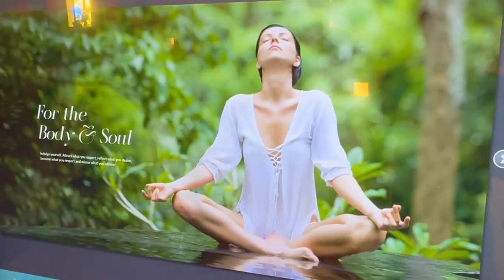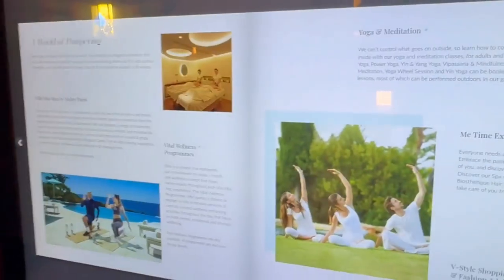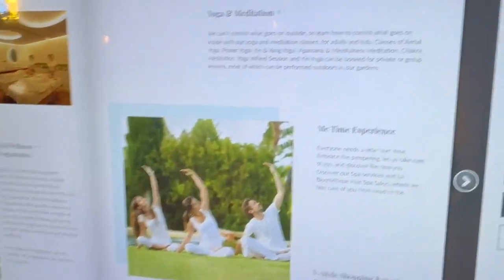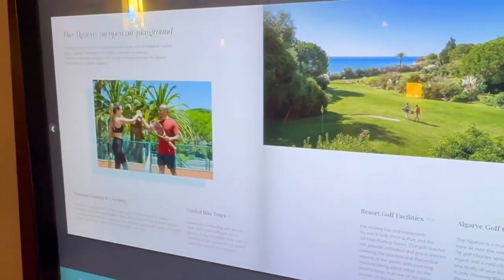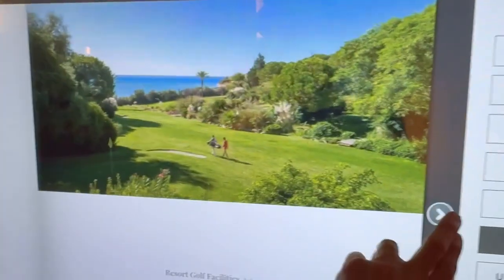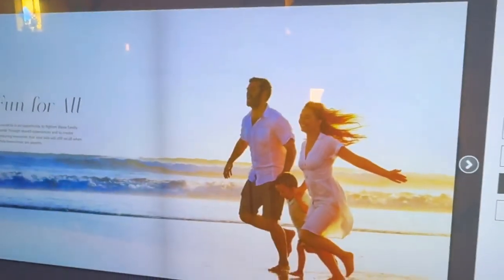Body and soul, so you can do some relaxation, pampering, spa, wellness, yoga, me time experience. Like a bit of that. Bit of running, if you fancy a bit of that, running along the beach. Got some tennis, some bike tours, golf facilities. So there is a real golf course as well as a pitch and putt. We'll have a look at that.